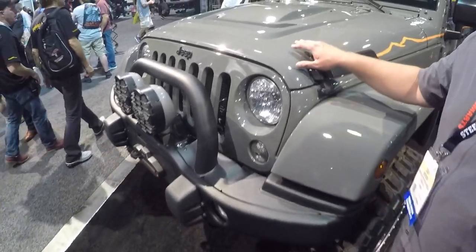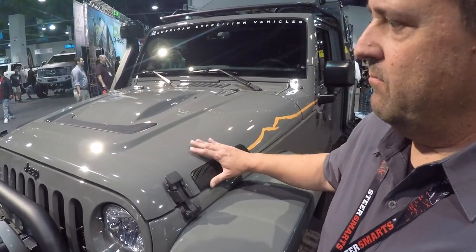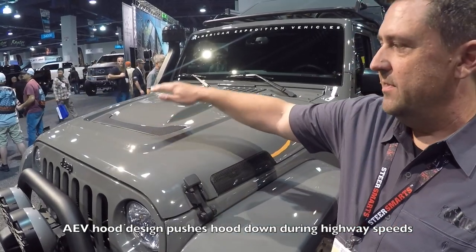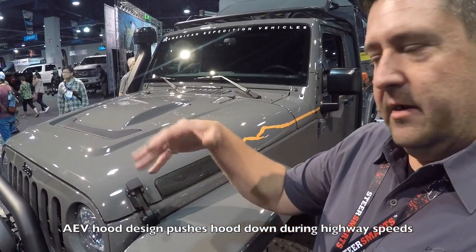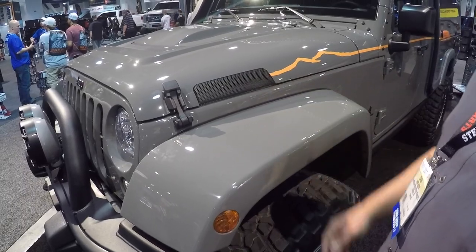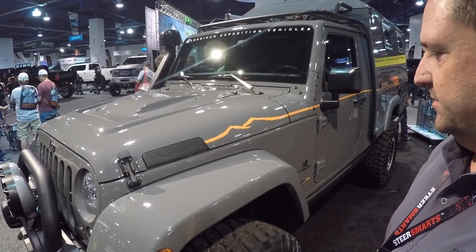We have our stamped steel hood, just like a factory hood as far as the manufacturing and assembly. You have your venting here. As the air goes across this ridge, it creates a low pressure that helps keep downforce on the hood. Jeeps are known for the front end fluttering on you when you go down next to a semi-truck. You have a vent here as well that helps get the heat out. We do Hemi conversions. This one's got a 5.7 Hemi in it. We do a 5.7 or a 6.4 conversion.